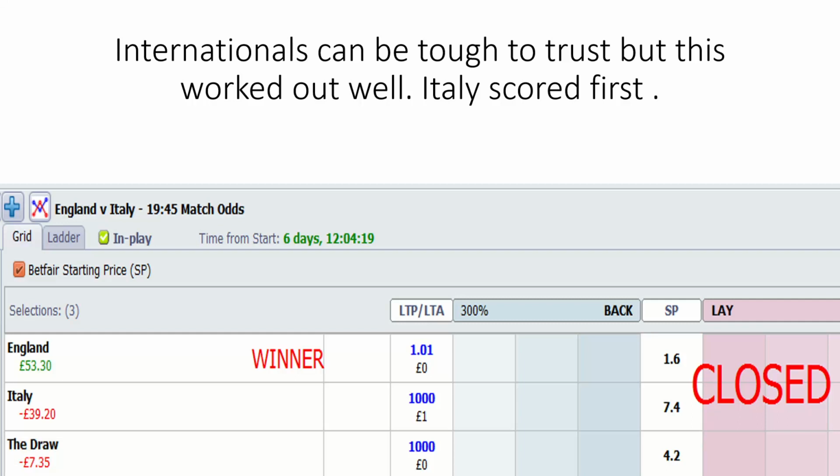Internationals. It's been International Week in October, hasn't it? A couple of those. It can be tough to trust, tough to read, because when we've got league football, we've got a background, a foundation of solid form to work off. With internationals, these are effectively derby-style matches, one-off affairs.